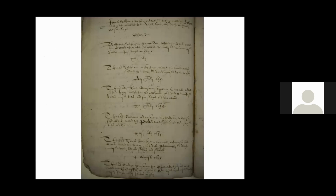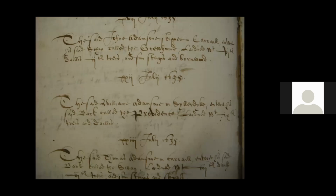And amongst the papers were the records of the trade in and out of the harbour in 1635. This is one of the pages from the book. And these records show that there was a considerable trade in timber from Norway. Now, no, you can't read that one. And there is the enlargement of one of the pages. And just to be helpful, that's what it actually said.